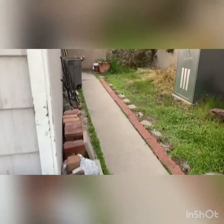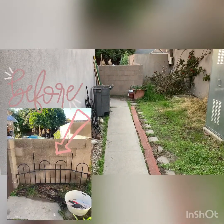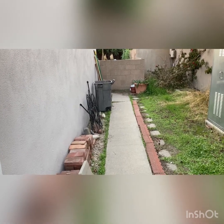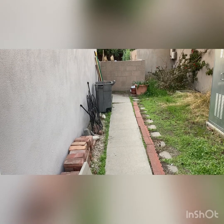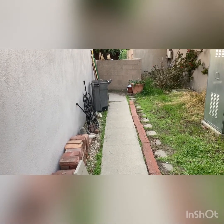Lastly, just a peek, I'm not going to go all the way up there. I have started reworking this area. Not a lot has gotten done because I don't have enough time. There's not enough hours in the day, and there's not enough me to get around. So as time permits, I'll keep working on it.